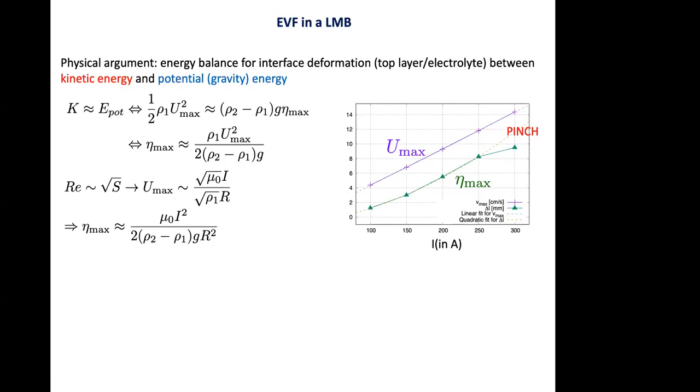Okay. And we've seen here also that Umax varies like the current to the power 1. So that's why we have a straight line here. We can thus define a Richardson number using this eta max, saying that in fact we will have something happening when the Richardson number is of order 1.